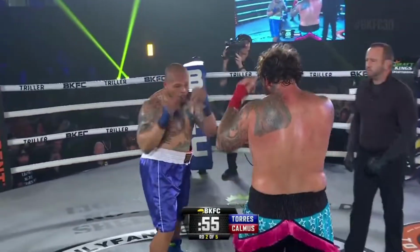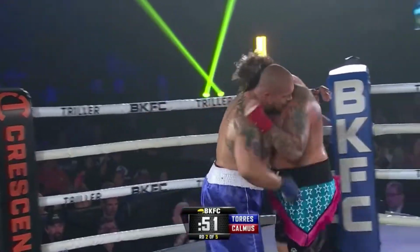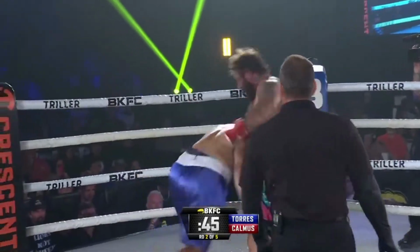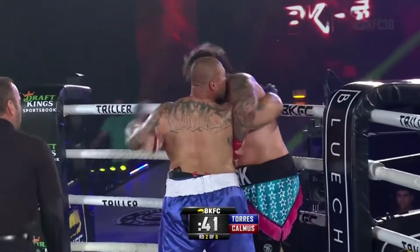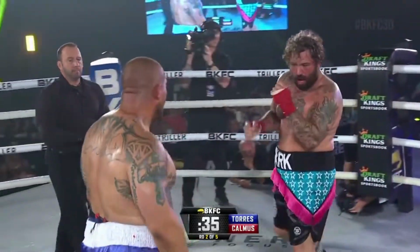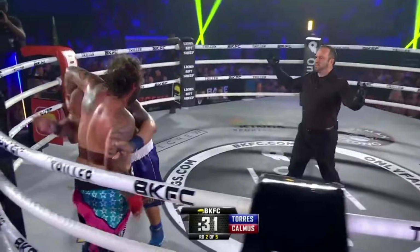Literally a face wash push off of Calmus with the left hand, backs off Torres. Torres now to the body. And the double unders, separation again from Andrew Glenn. Torres trying to duck under, landing hard right hands in the clinch. Jordan Sharp ripping up his Calmus to get the separation. 35 seconds remaining, round two. Calmus coming forward into the center circle.